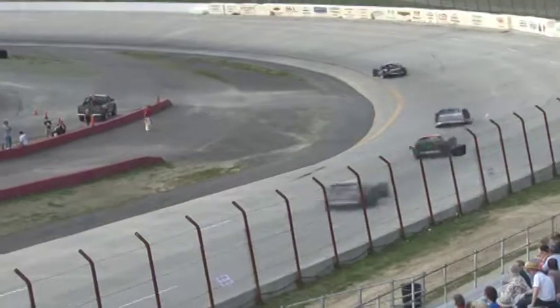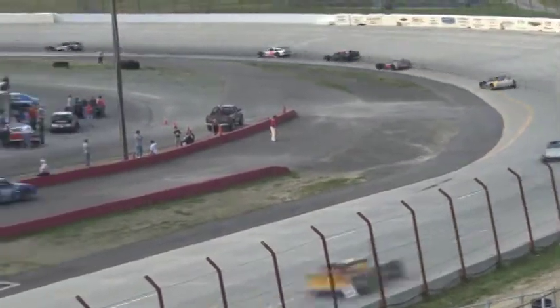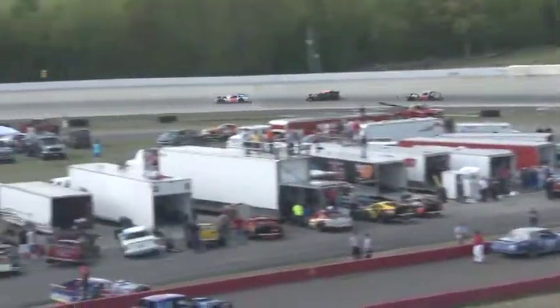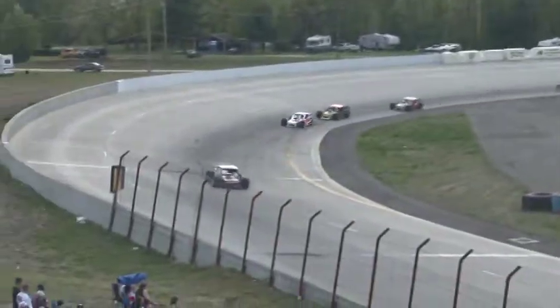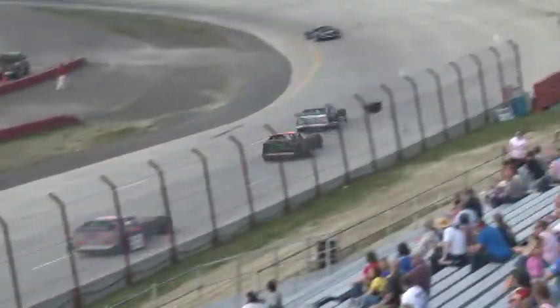So that's not too much of a surprise, but Eric Rudolph running in the second spot. Just a car length or so behind him is the unpainted Sophie's Tiki Lounge entry of Brian DeFebo. Jim Storrs running there in the 4th position. And then it's J.R. Kent with the dance number on the car here today.